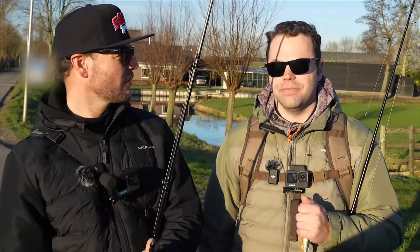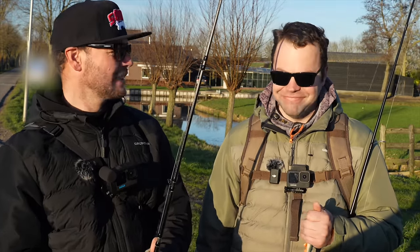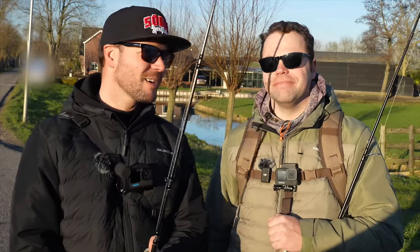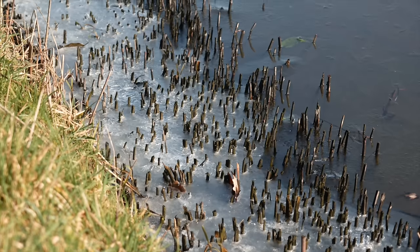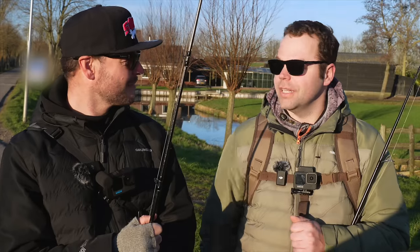It's not a numbers game, I think. We're not going to get 20 or 30. And it's also not a game where you catch like 1 meter 30 pike. But it is a lot of fun. You have typical Dutch scenery combined with just being out in this grim and cold winter. Well, it's not really grim. We got full sun today. We had some frost this morning. And we're just going to walk a lot of kilometers to hopefully catch a couple pike. Let's go. Come on.